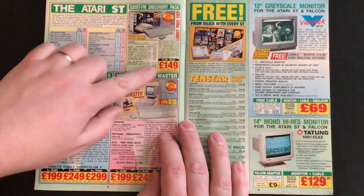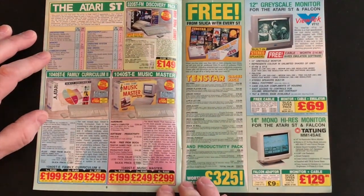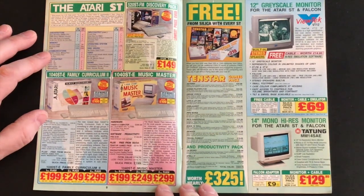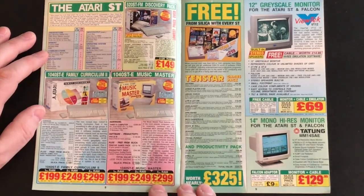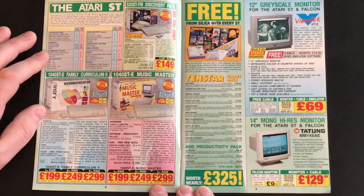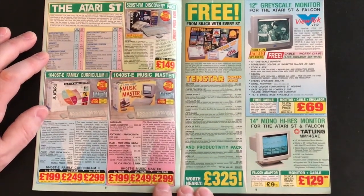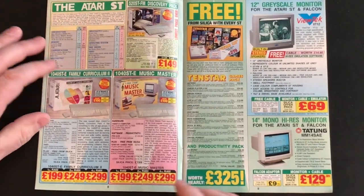But the 520ST, £150, I mean, that's not too bad, is it? I mean, £300, look at that, £300 for a 1040 with 4 mega RAM. Now, we'll look at the Amiga catalogue in a little minute, but I'm pretty sure that at this point in time, the A1200 was dearer than that with 2 mega RAM. That's a pretty good deal. That probably would have tempted me if I had the money at the time, especially if it would be in a music pack.